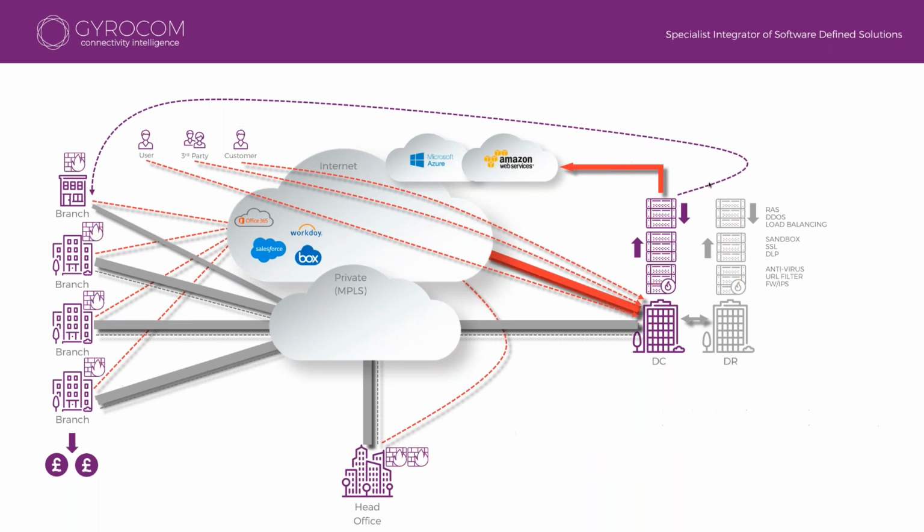So what can we do about that? How do we unpick some of these challenges? Here at Gyrocom, we're looking at two specific technology sets deployed together to allow us to address a lot of the challenges that we see with this environment. Specifically, those are software-defined WAN, or software-defined wide area networks, and cloud-based security gateways, and particularly the delivery solution from a cloud security perspective of Zscaler.